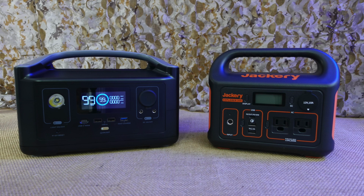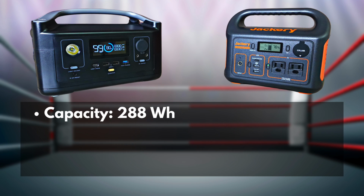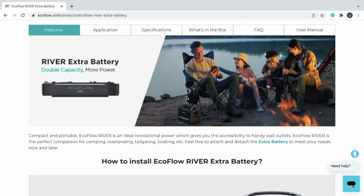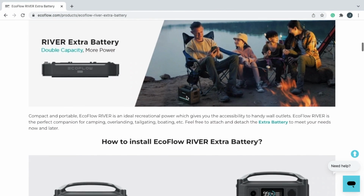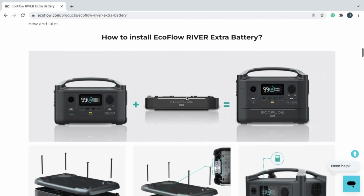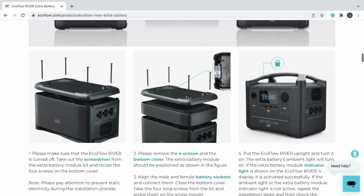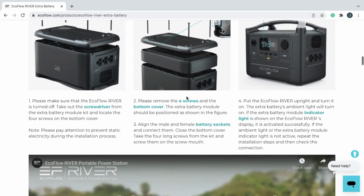Let's start by going over their specs and how they compare to one another. Their overall capacities are pretty similar. The Ecoflow River has an overall capacity of 288 watt-hours, while the Jackery 300 is 293 watt-hours, so the Jackery will hold just a little more energy. However, you can double the River's capacity by adding an additional battery, which is a feature that the Jackery doesn't have. That makes the River a great way to start if you're on a limited budget but think you may want to expand your system's capability later on.